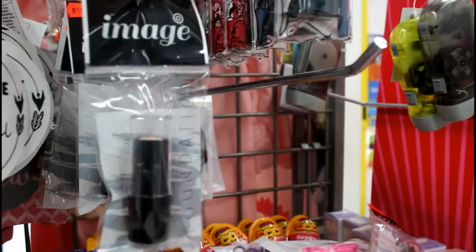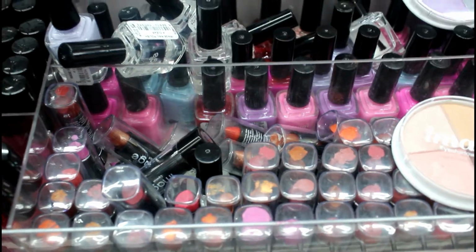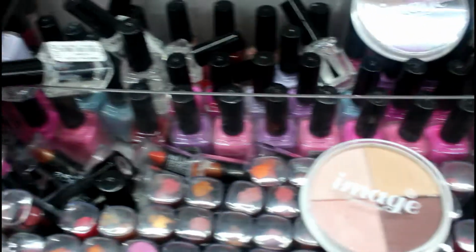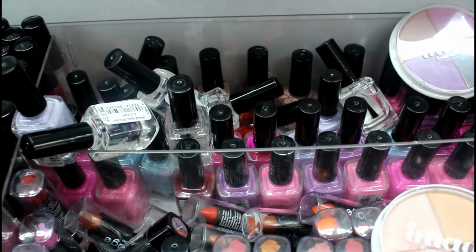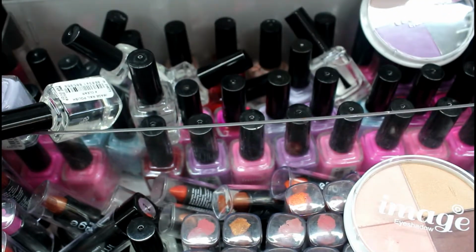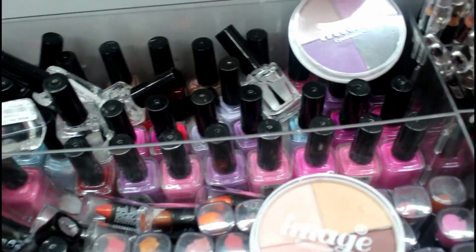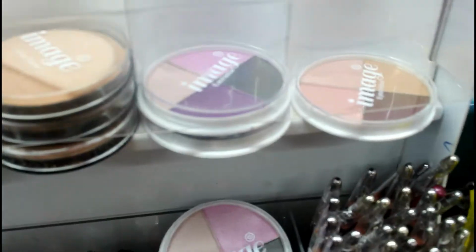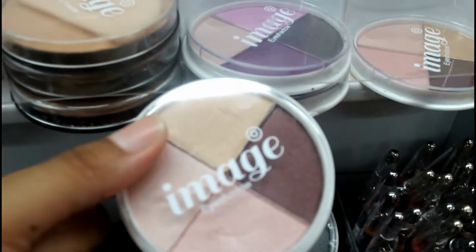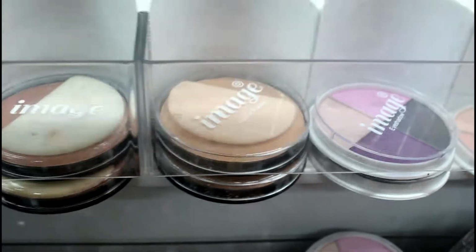That is 20 rand. They also have lipstick, but I don't think I want to get the lipstick. They have a lip gloss, which is how much? There we go. And how much is this, Josh? They're all 13 rand. But I think I'm going to get the eyeshadow and this powder. The other one is too dark.